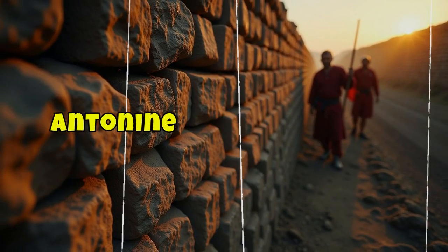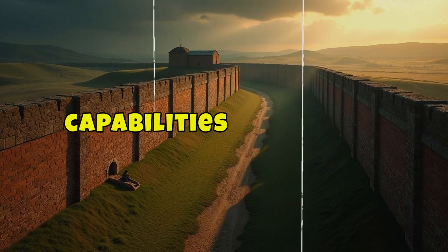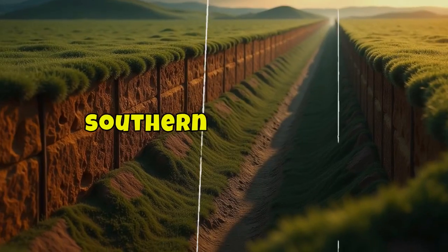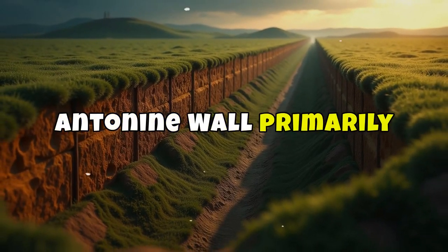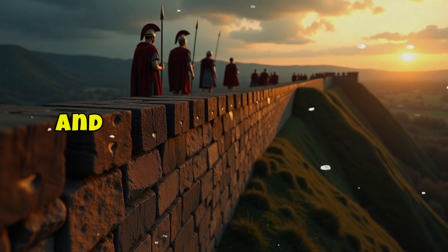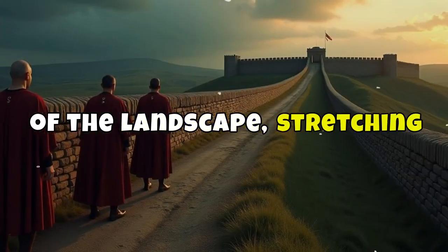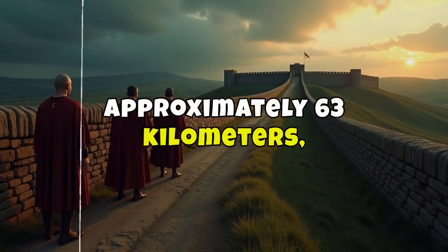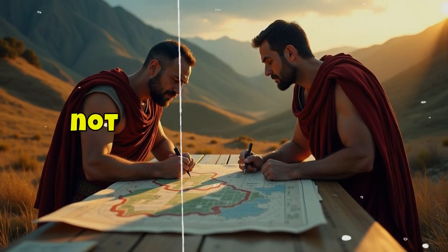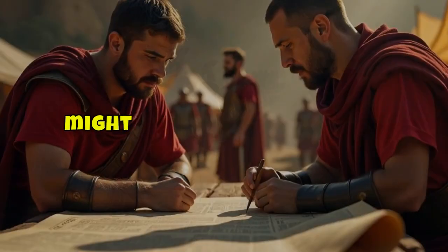The construction of the Antonine Wall was a feat of engineering, demonstrating the Romans' advanced capabilities in military architecture and frontier defense. Unlike its stone-built southern cousin, the Antonine Wall primarily consisted of turf and earthworks, standing about 3 to 4 meters high, and was reinforced with wooden structures. It followed the contours of the landscape, stretching approximately 63 kilometers, and included forts placed at strategic intervals.